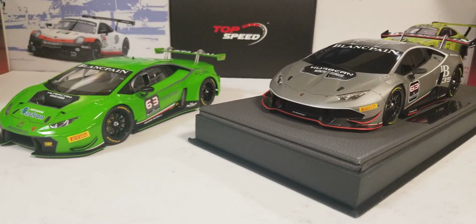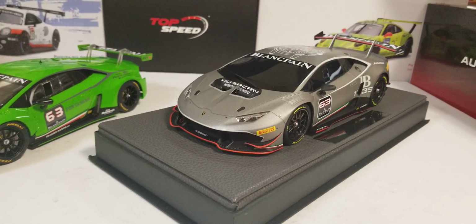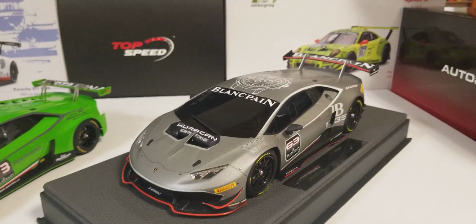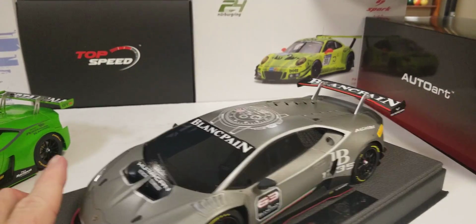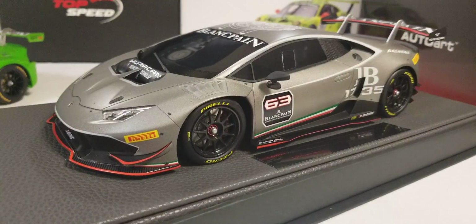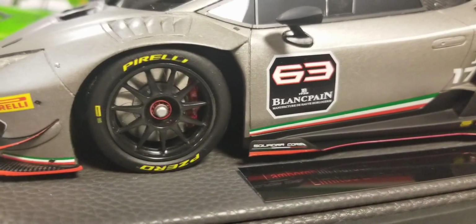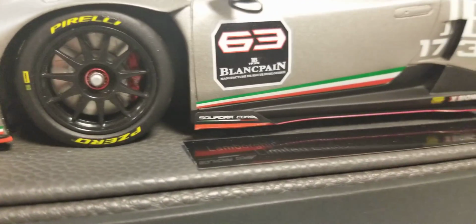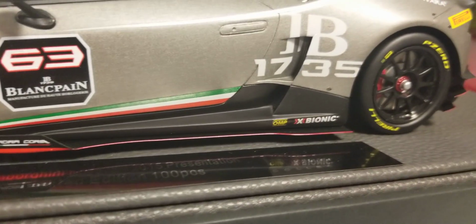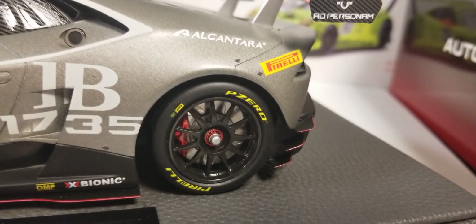I like both of them. I like GT3 cars, but the Super Trofeos are really cool too. The tires aren't as wide either, they're not as big a tire, so obviously that's why some of the performance differences. But the tires have really good detail, the brakes, the side skirts there. I don't see anything, the detail looks really good.